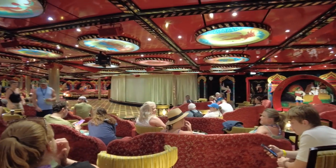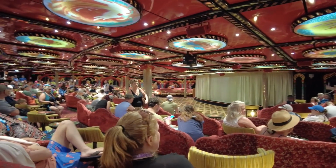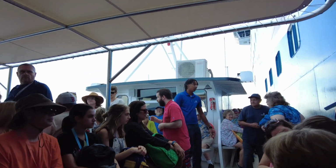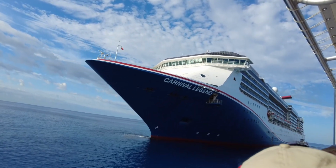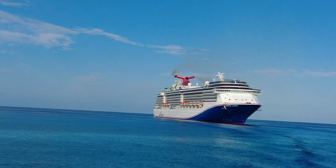Port number 2 was Carnival's private island, Half Moon Cay. And a tip for getting off early: if you book an excursion or a cabana, you'll be the first off the ship. The only downside is that if you book an excursion or cabana, it's a pretty early call time, so you will be up and in the theater around 7:30 in the morning. Just a note in case you party too much the night before.